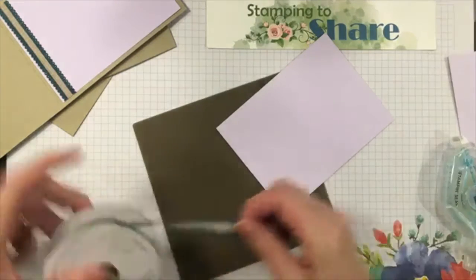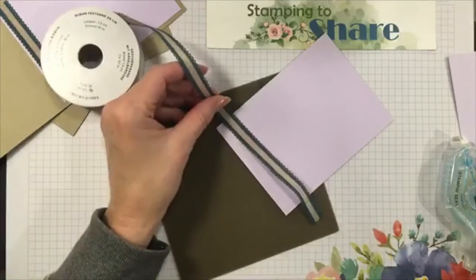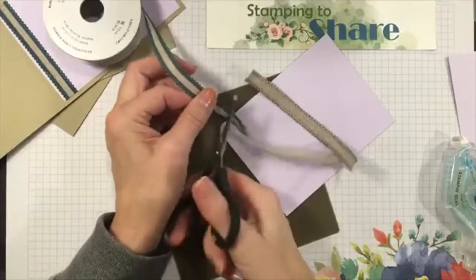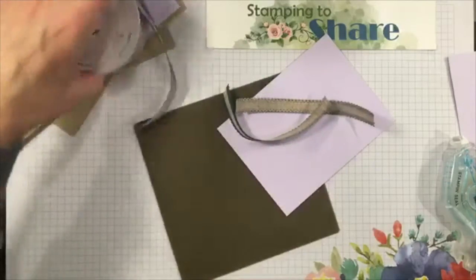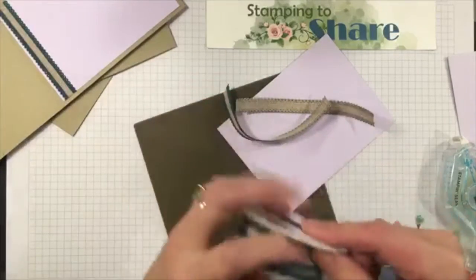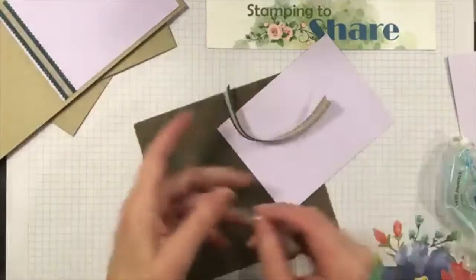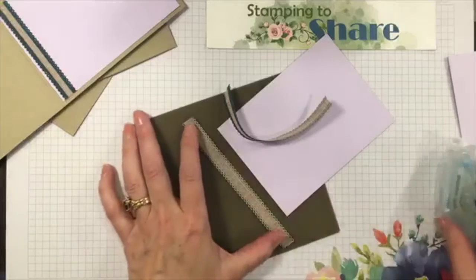Lordy, I picked the wrong one. I must have had Purple Posy on the mind. As soon as I put it up next to that, I was like, oh, wait a minute, this doesn't look right. So here we go, we're going to do a replay of this. Let me go ahead and try that all over again.